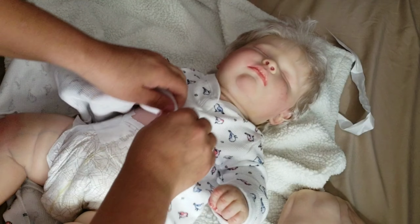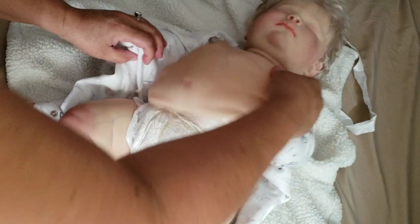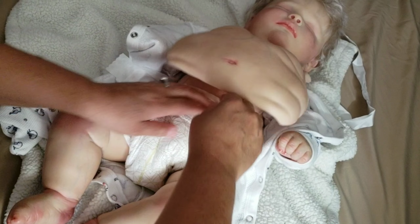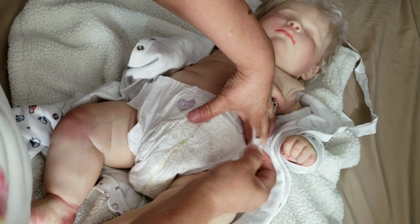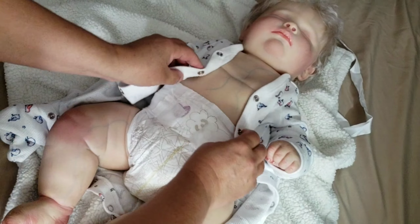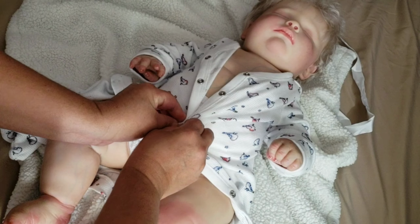He is huge, huge. Oh my goodness. Look at this. I just imagine when I reborn my kid. It's big. Really big. Adorable. Oh my goodness. Wow. Look at that. Super nice. I like him.